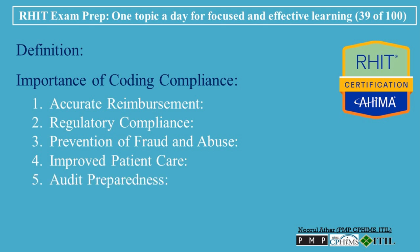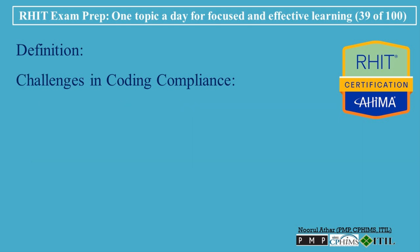5. Audit preparedness. Coding compliance ensures that healthcare organizations are prepared for audits by government agencies or payers. Proper documentation and accurate coding reduce the risk of penalties and the need for corrective actions following an audit.